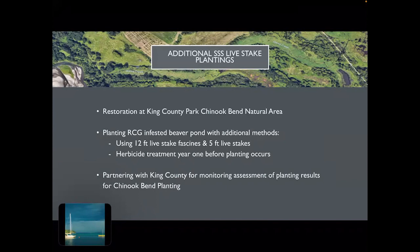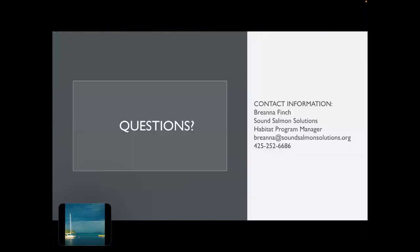And a little bit different for that particular planting, we are going to be doing 1 year of herbicide treatment prior to planting to see how the live stakes fare after that. And then King County is also going to be doing an assessment of that planting as well.